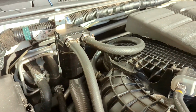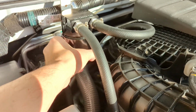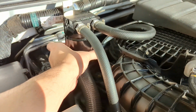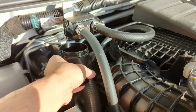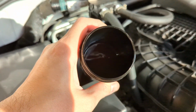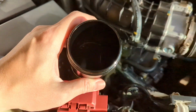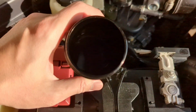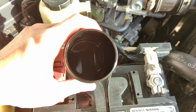So let's check. Let's unscrew the tank and let's see what's in there. Again, this is after about 2,000 miles. Looks like we've got about a thin layer in there. Again, after about 2,000 miles. That's not bad. That's not bad at all.